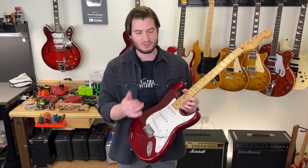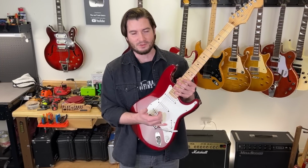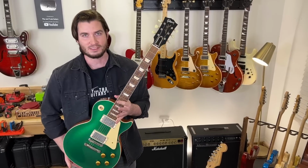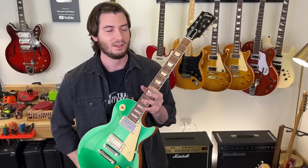The one benefit I will give obviously to the Strat, which I'm sure you'll all agree, is that you got that volume knob right here. That is one thing they definitely got right. The trem is also going to bring up tuning stability. And there's people that complain about the Strat not staying in tune, and there's plenty of people who complain about a Les Paul not staying in tune. I think that personally is completely overblown.